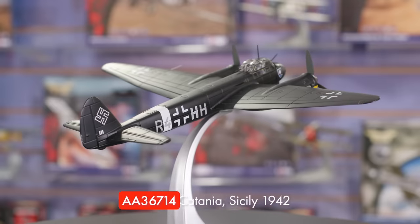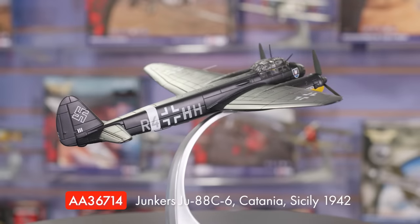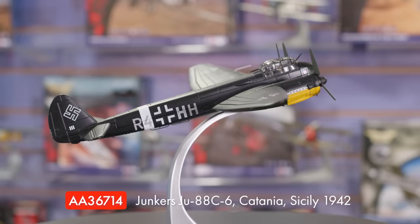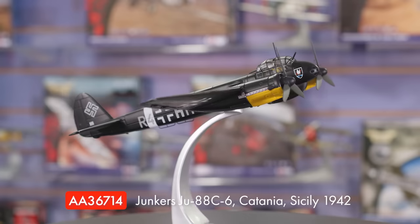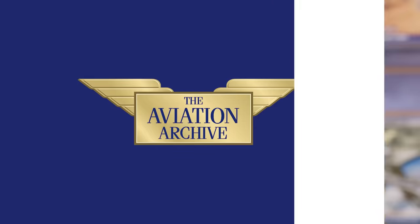Moving into the Second World War, we have a new addition to our War Under the Sun era collection, with this Junkers Ju-88 night fighter that operated in Sicily in 1942. As this is a night fighter, it can be cross-collection as well, depending on your collecting habits.